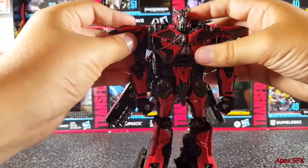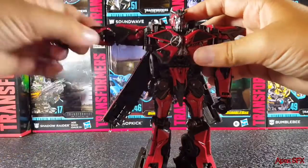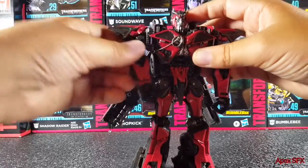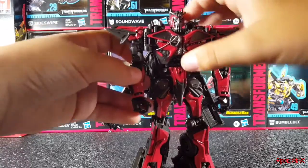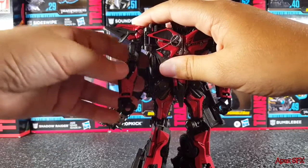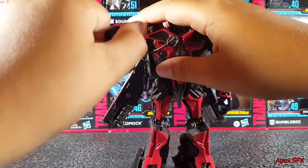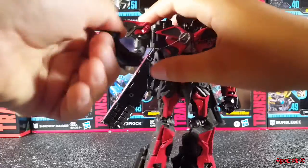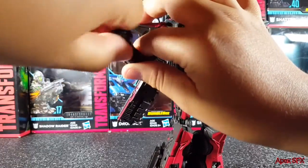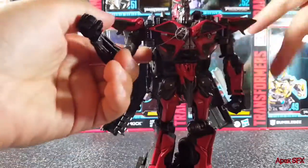That's covered. But yeah, so you got arm movement that can go out and it can rotate around a full 360. And his arm here is on a mushroom peg, so you can do a full 360 here, and it can move out like that. And you get hand rotation. Hooray! Because that's what everybody wants. But it is quite tight, so be careful with that. So yeah, you can do full 360 there. Same on the other side.